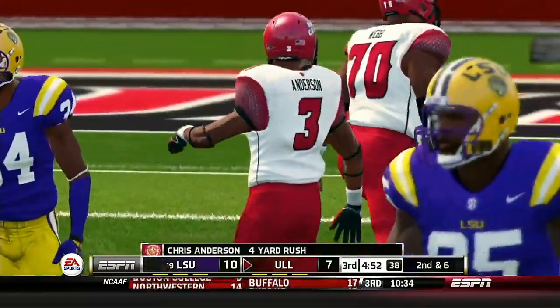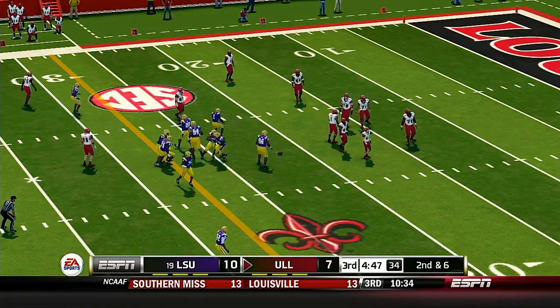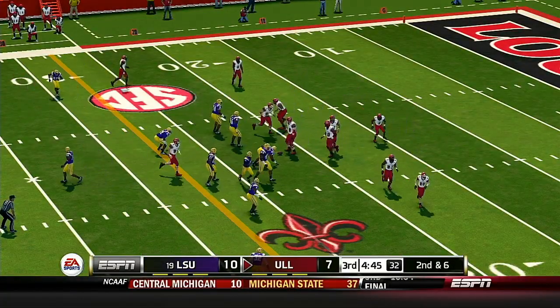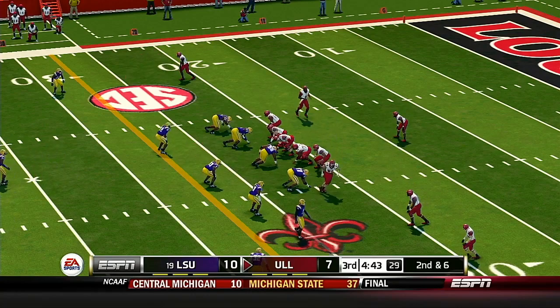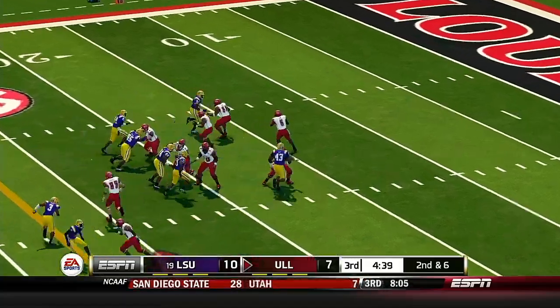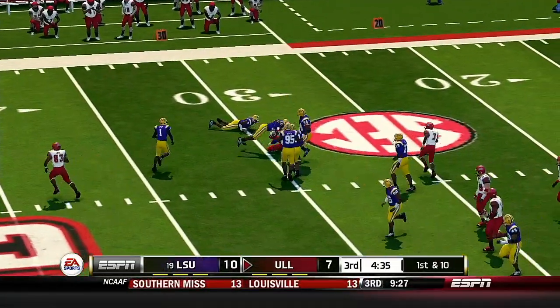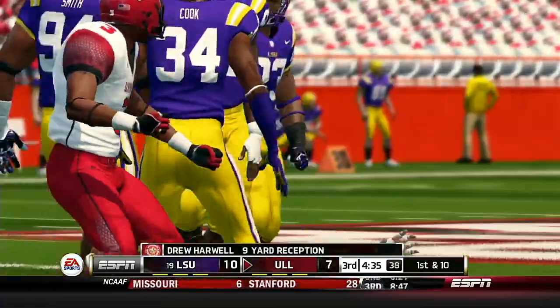After a decent pickup. That makes it 7-6. Here we go! Quick throw to the tight end. That's a great tackle at the 30.